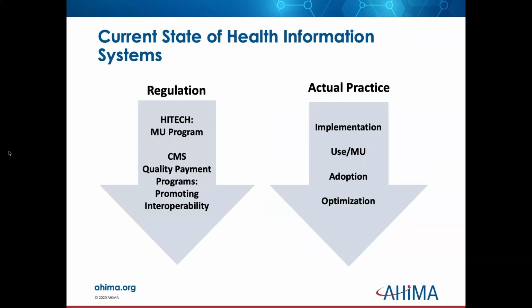The current state of health information systems: there's regulation versus actual practice. Is that not true in most of life? Here's what we want you to do, but here's what's actually happening. Under regulation, they have, let me start again. I might even need a drink of my iced tea for this.